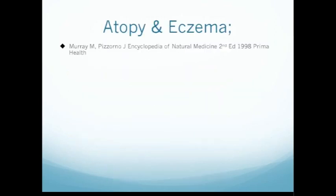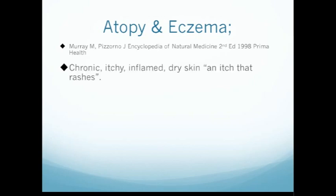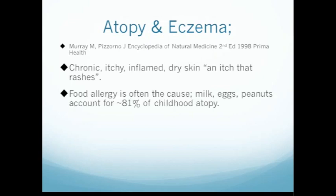Atopy and eczema, again from the Encyclopedia of Natural Medicine, 2nd edition. This is a chronic, itchy, inflamed, dry skin that's been described as an itch that rashes. Food allergy is often the cause. Milk, eggs, peanuts account for 81% of childhood atopy. There can also be food sensitivities that are mediated by IgG, not IgE.